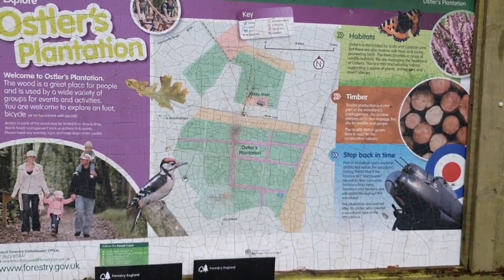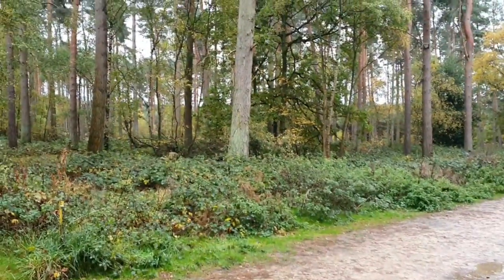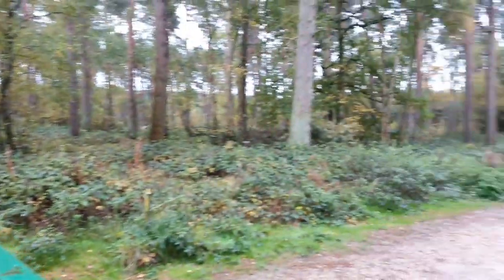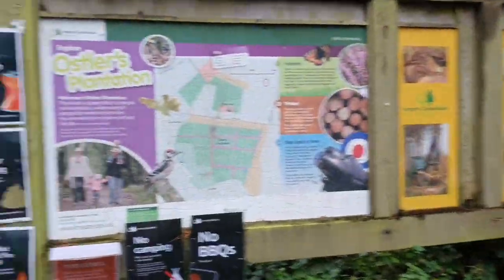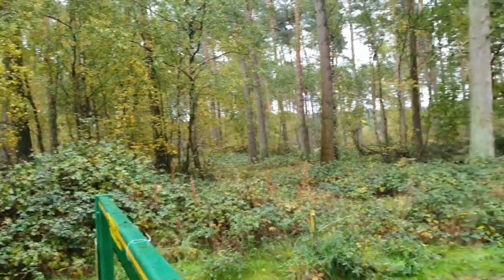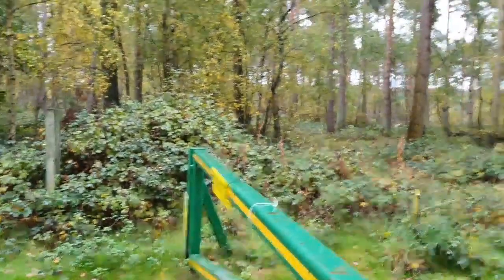This is quite a famous spot for dam busters and stuff. Oh, you've seen a doggy. Yeah, there's loads of trails around it. It's good for mountain biking as well. But yeah, there's part of the airfield all built into these woods as well. It's sort of overgrown it. Good few walks. It's not massive.